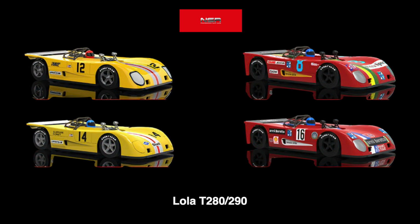The 280 was a 3-liter sports car that competed for overall wins at the 24 Hours of Le Mans and such. The 290 was a 2-liter sports car that competed in other events as well as the 24 Hours of Le Mans, but it competed for class victories.